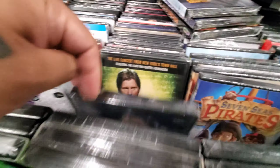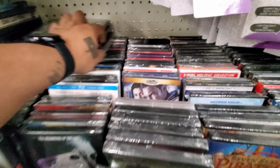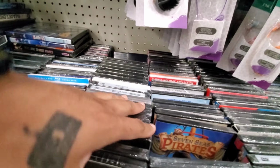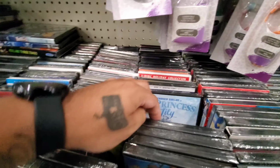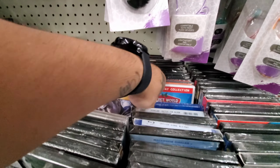I thought that was Robin Williams for a second. And it looks like this is all stuff that's been here forever, guys. So, yeah, nothing really too new other than the titles I showed you guys in the front.